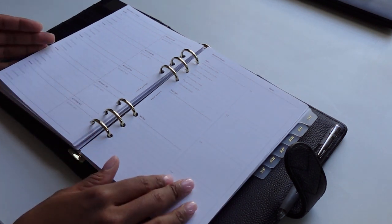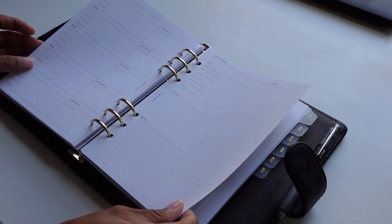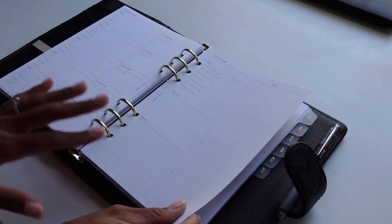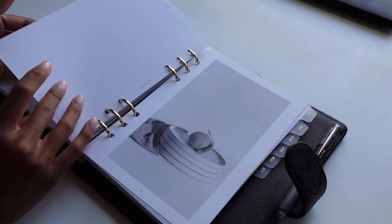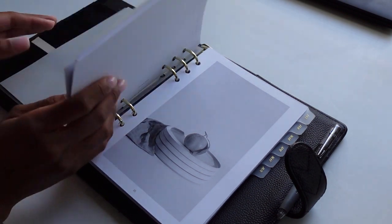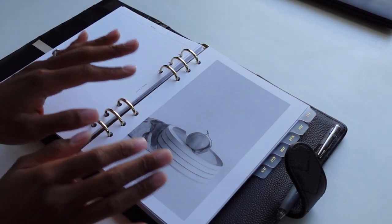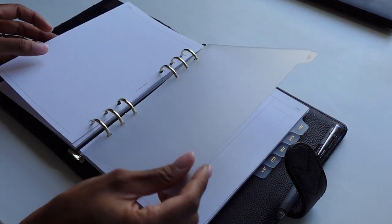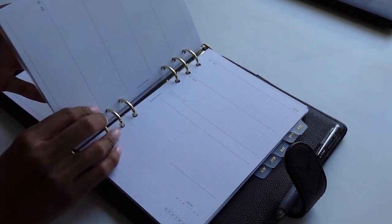And then there's also the Reflect Yearly tab, so this will be helpful too. I obviously probably won't use this until Q4 of this year. So yeah, that is the budgeting portion of the planner, and after that we just go into month by month. So yeah, that is how I set up my planner.